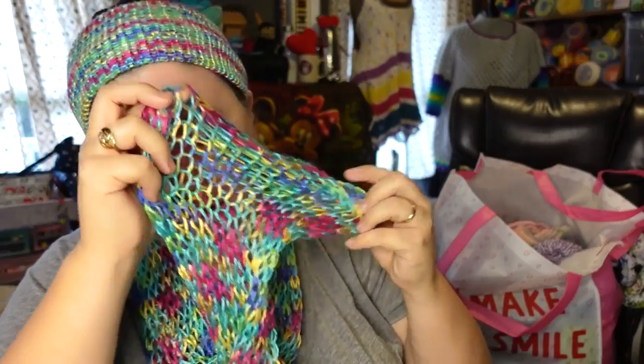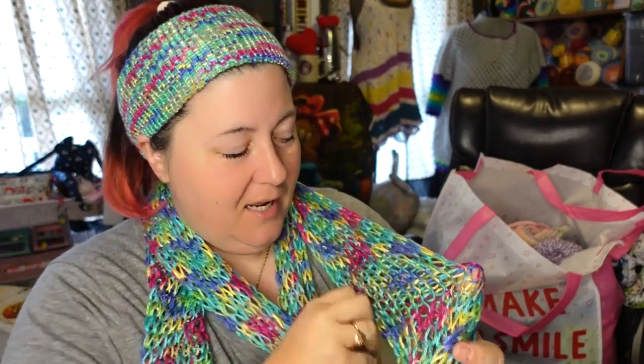And to make this beautiful, lacy, open gorgeousness, I just dropped stitches. So I knit it up on my machine like this, and then every other row I dropped all the stitches, pulled them all the way down out, and then it creates basically elongated stitches.